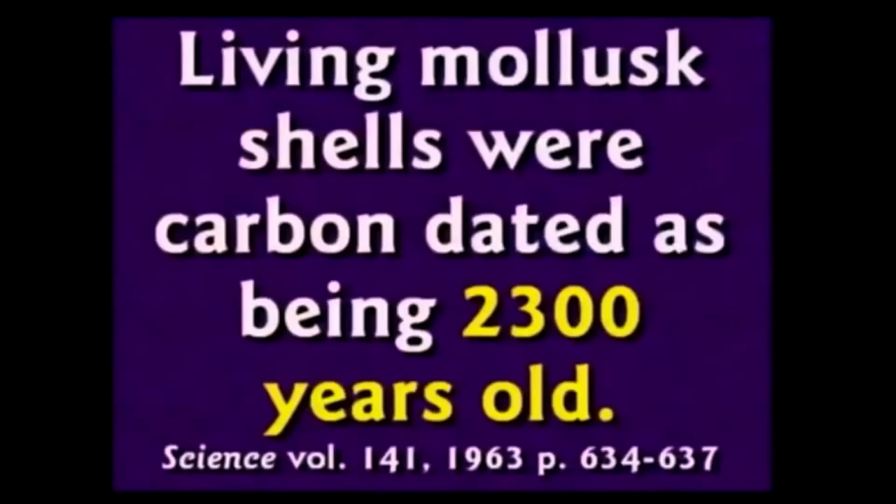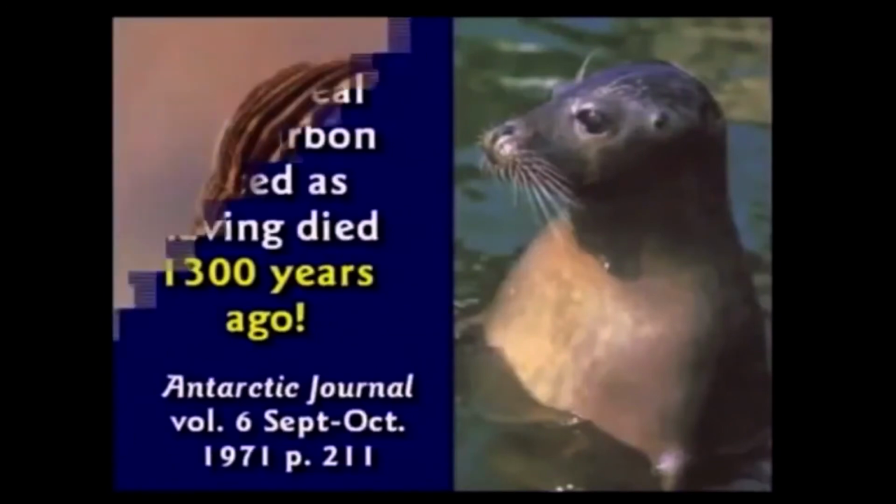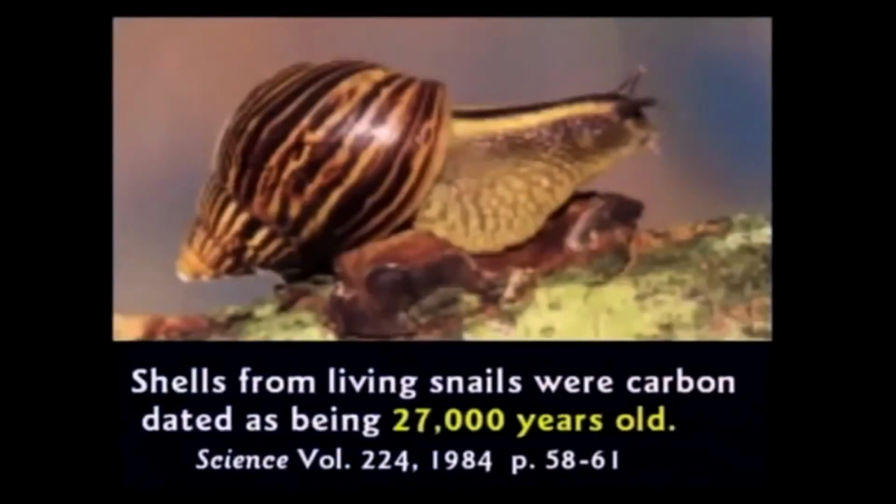Living mollusk shells were carbon dated at 2,300 years old. Hello, they're still alive. Freshly killed seal, carbon dated 1,300 years old. Shells from living snails, carbon dated 27,000 years old. That's stupid. He's still alive, okay? I know snails are slow, but 27,000 years, he'd be dead, okay?